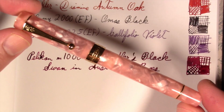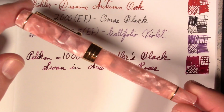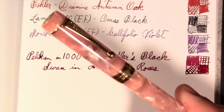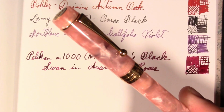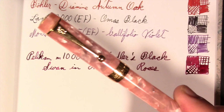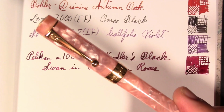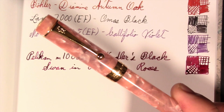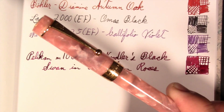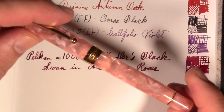This is a Jinhao 100. I like this finish. In fact, it reminds me a lot of, a few years ago, Aurora came out with a special series of their Aurora 88s that were colored after the planets, although I could not see the connection between the color of the pen and the color of the planet in a lot of cases.